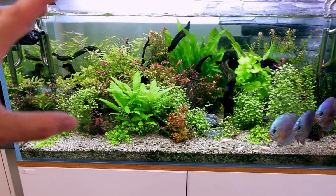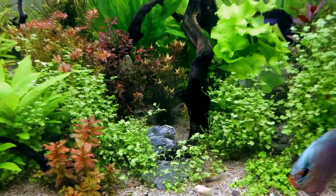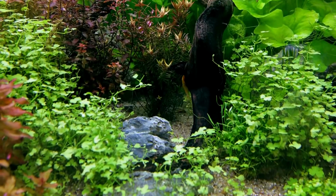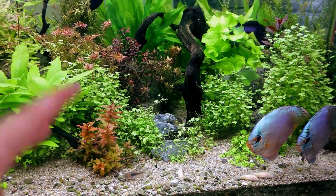And also, another good thing about having this higher flow is that all of the crud now, look, I can see it all, it's just floating particles. It might be hard to pick up on the camera, but there's floating particles everywhere at the moment of all the crud just coming up into the water column.